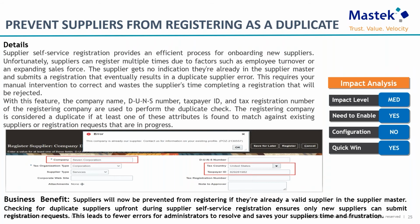Now, with this feature, the company name, the DUNS number, taxpayer ID, and tax registration number of the registering company are used to perform the duplicate check. The registering company is considered a duplicate if at least one of these attributes is found to be matching against existing suppliers or registration requests that are in progress.